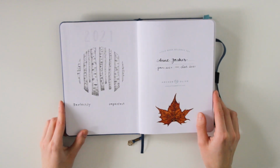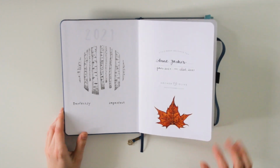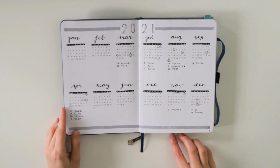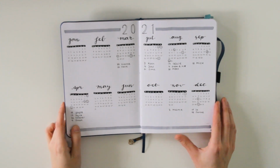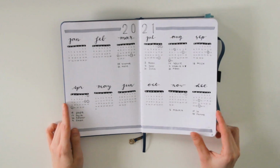When you open it up, you can see I have a little doodle and 2021, and a nice sticker, and then my name. So this is the future log. I wanted to keep it very simple, so I didn't use any colors, but later on I did regret that, which is why in my next journal I did use a bunch of colors.